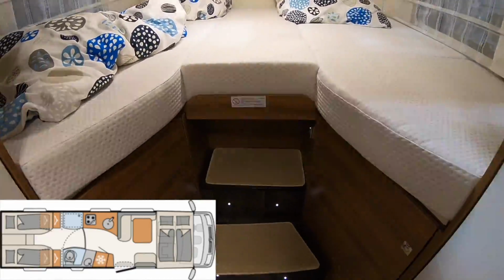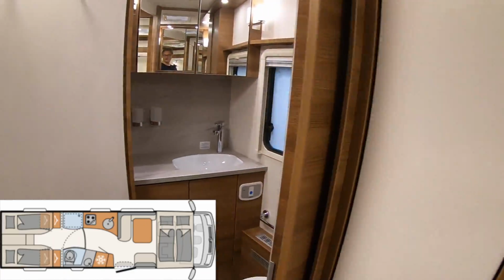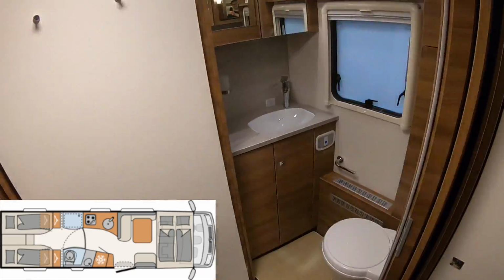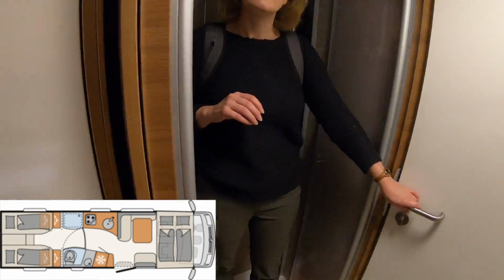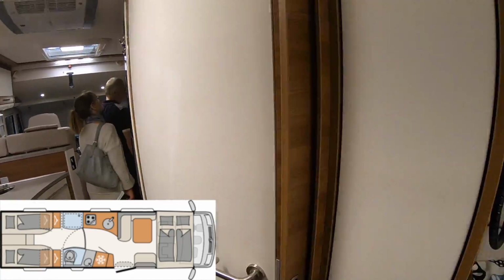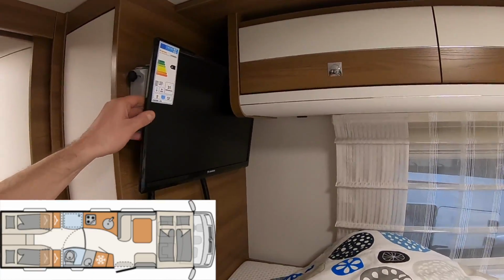Quite nice. There's some steps leading up to it, as you would expect, because it's quite high. And in the bathroom, looks quite pleasant, doesn't it? Nice wood effect in there, and nice and bright. I think there's also a window and a roof light in the bathroom. So moving back into the bedroom, you can see where the TV is stored.